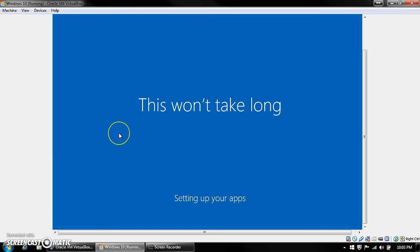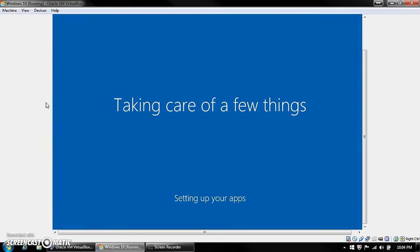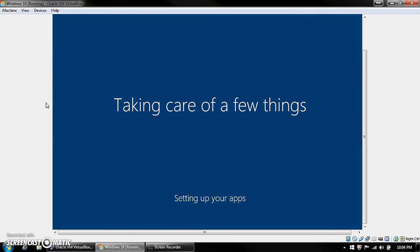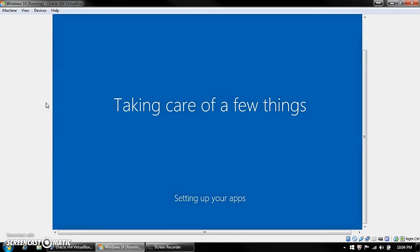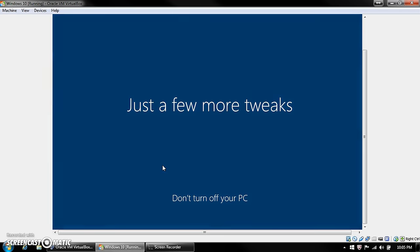Now it says this won't take long, so I guess it won't take very long. I'm going to stop the video and record the next screen that pops up. Alright guys, it's taking care of a few things now, so that's just a funny screen, and I'll be back. Now it says just a few more tweaks. After this, it should sign on. Is that right, Katie? Yeah.